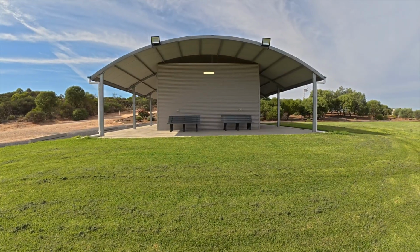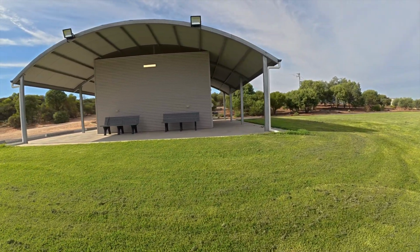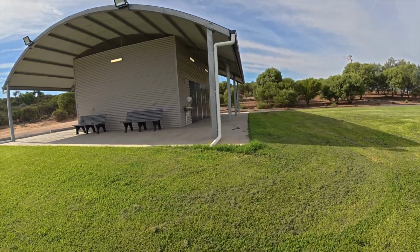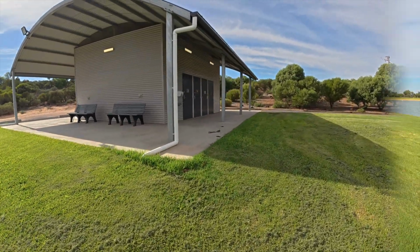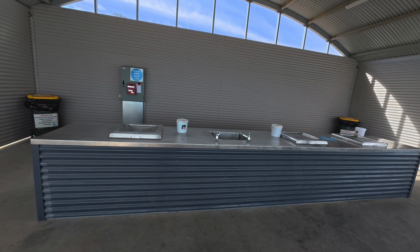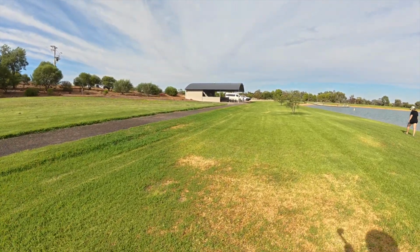On the foreshore, right near the swimming area, there's a lovely big ablution block, and it's got a barbecue area. So yeah, like Ouyen Lake, more like oh yeah Lake.